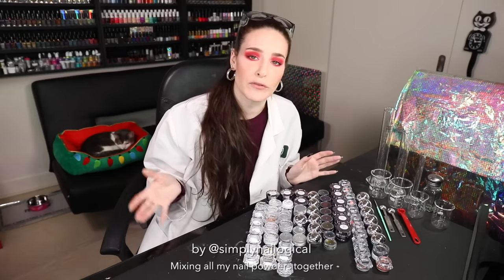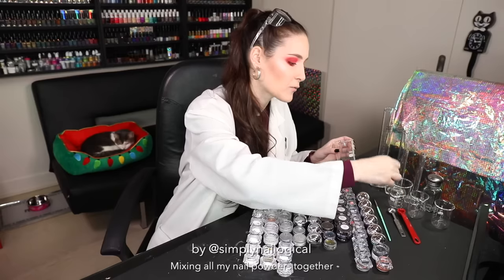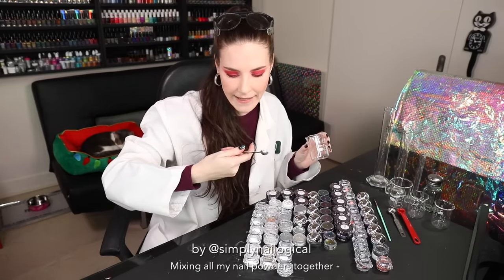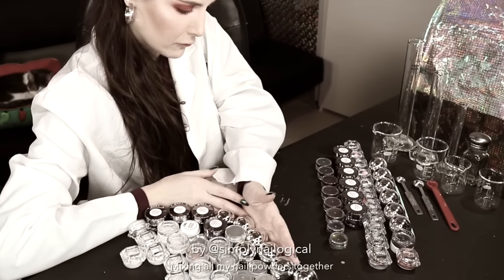So as in any professional laboratory, you're gonna need some scientific mixing components, as well as very accurate measuring devices. Here we have 1/8 of a teaspoon. Are you ready to begin? Part the sea of powder.